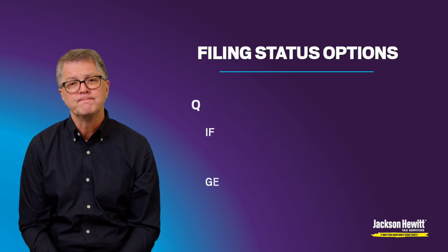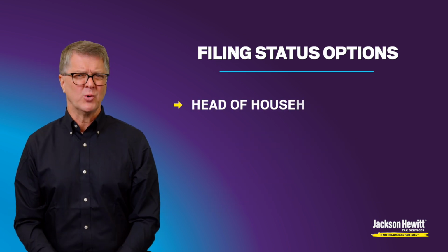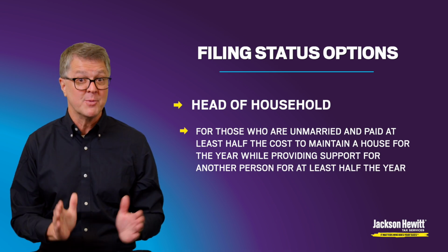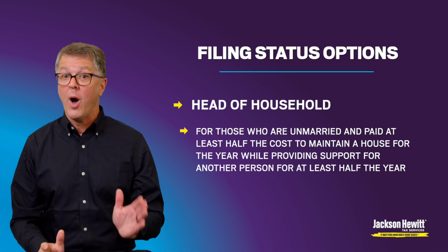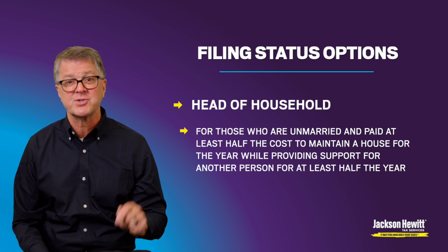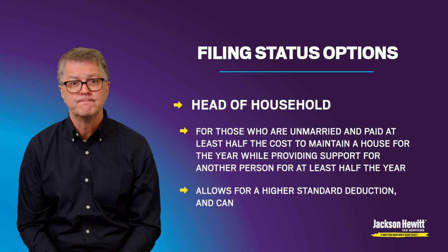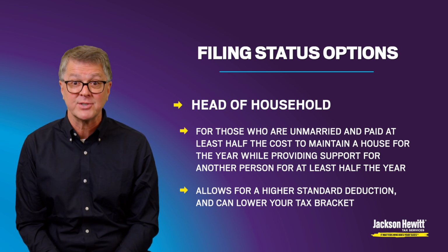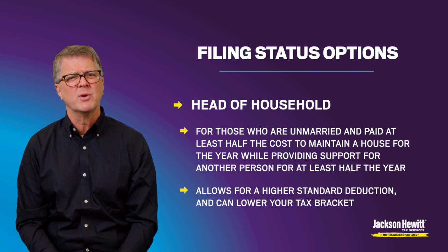Head of household is for unmarried people who provided at least half the cost to maintain a home for the year, while also providing more than half the support to at least one other person for more than 6 months of the year. The main benefits of this filing status are a higher standard deduction, as well as more taxable income falling into the lower tax brackets.